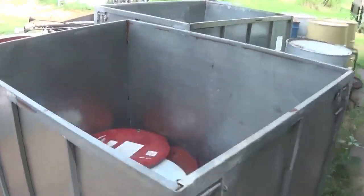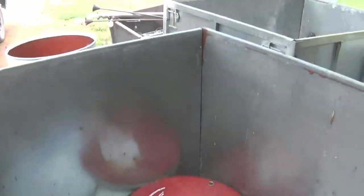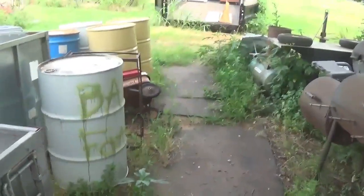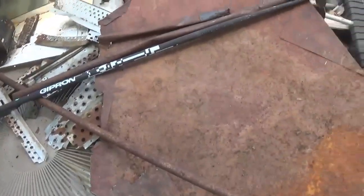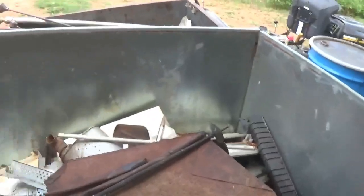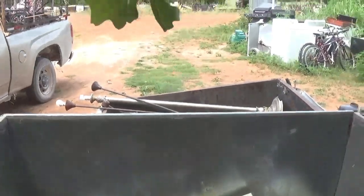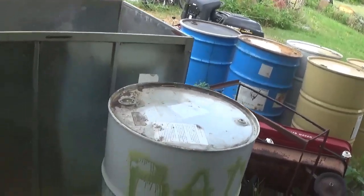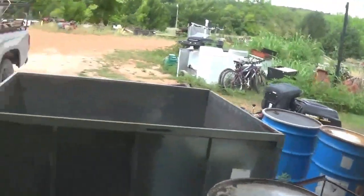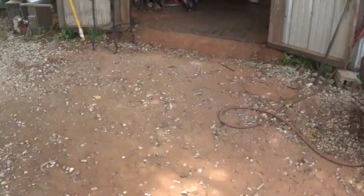These bins are really coming in handy. Throwing all these lids in here. So, in this one I got a bunch of lids and some other junk. So, got a little bit there cleaning up my daughter's yard sale stuff out in the Circle Drive. So, staying busy. But for this heat, I just come out here and work 20-30 minutes and go in and cool off. Come out and work a little bit, go in and cool off.